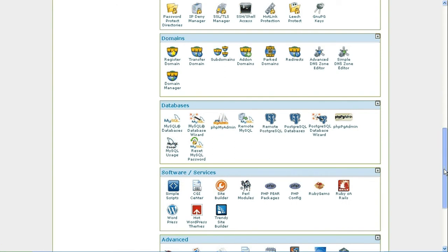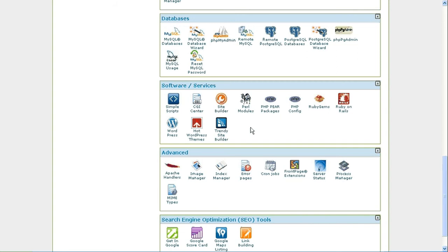And then the last box down here that really matters is configurations for Perl, PHP, Ruby, and our Simple Scripts. Simple Scripts is basically a third-party website that most purveyors of shared hosting are going to give you access to, that allows you to install a bunch of basic web frameworks like WordPress, Joomla, Mambo, PHP bulletin boards, Drupal, all that kind of stuff you can install with just a couple of clicks. Makes the installation process a lot easier.